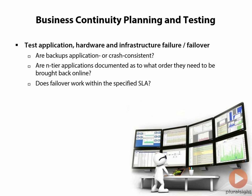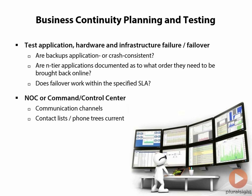All right. So again, you don't understand these things unless you go through the testing phase and you do a deep analysis to understand all the subcomponents of the business. And then we have our NOC or command and control center, our friend down here in the corner that we've seen a few times. We need to make sure that those things are in play and that they work.